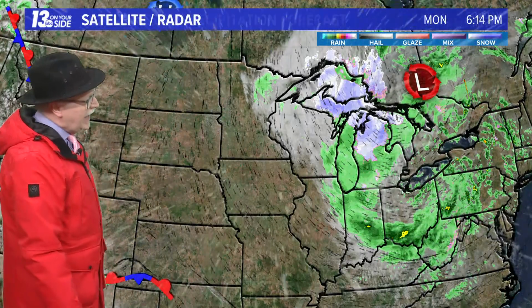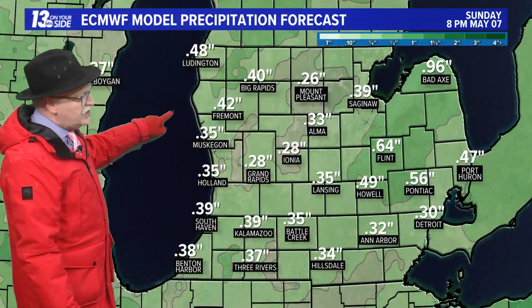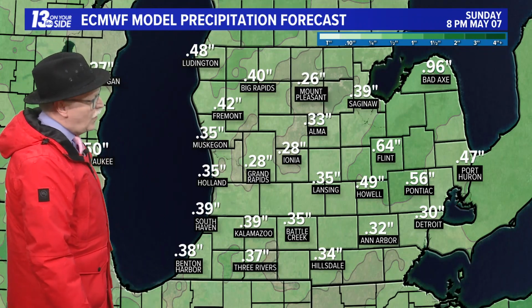Upper level winds are still feeding down that cold air, but it's going to start to relax starting on Wednesday, and by Friday we're going to see a west and southwest flow. That means here comes the warmer air, and it's going to stick around for quite a while, perhaps even through the middle to latter part of May. We may have a setback now and then, but that upper level low pressure system is going to give us one more day with some rain and snow.